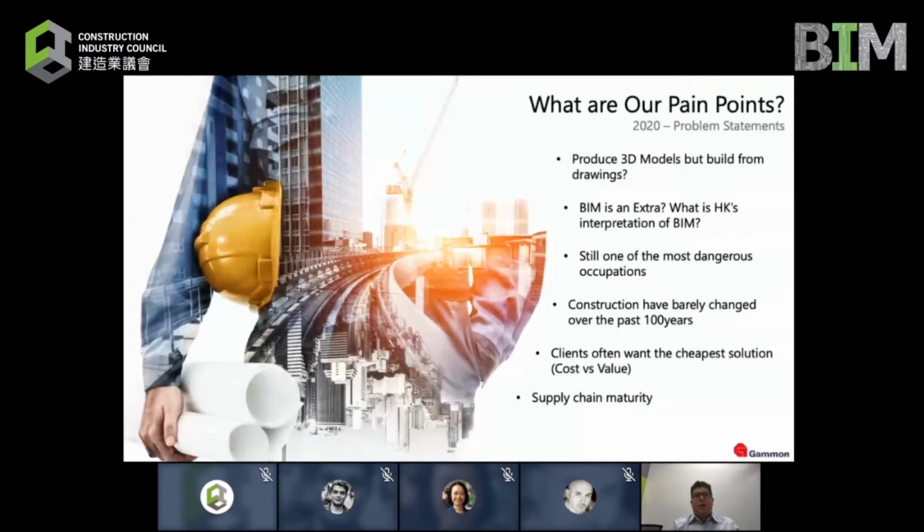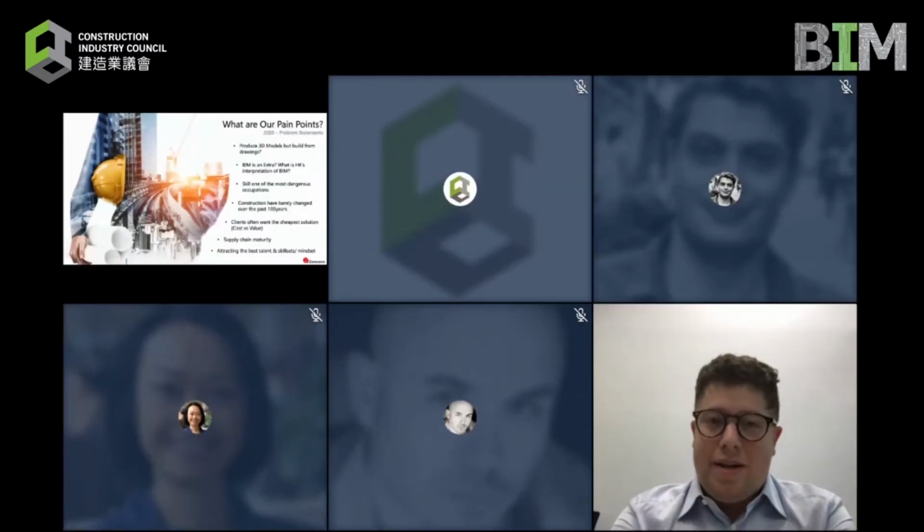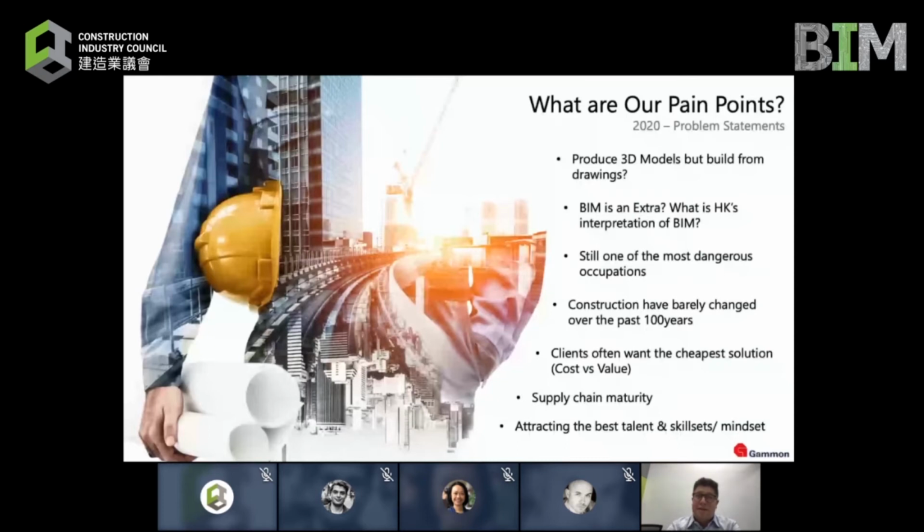The supply chain's maturity. In a lot of countries where BIM is pretty mature, the supply chain tend to take on a lot of the responsibility for producing the information. For instance, we as a main contractor take on all the BIM modeling works from the consultants when we've got to build it. Whereas in another industry such as the UK, they're more of a management contractor, so they would manage the output of the supply chain, thus not needing such a heavy BIM team. And finally, construction is a dirty, horrible, messy industry, and unfortunately, it doesn't attract the best talent and the best skill sets or mindsets. So we're dealing with quite a different digital transformation to other industries like finance and banking here. So these are all the challenges, or some of them at varying levels.